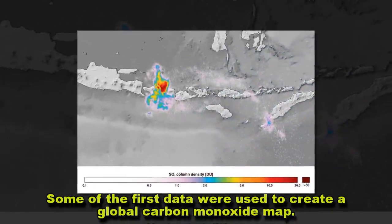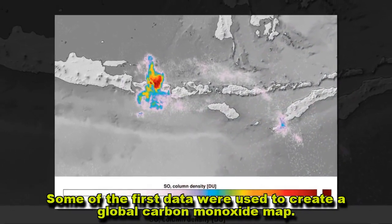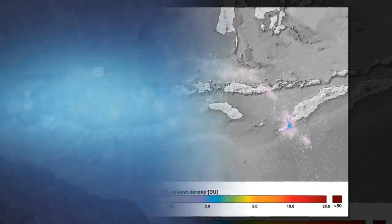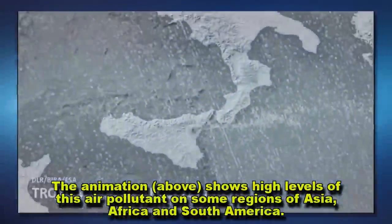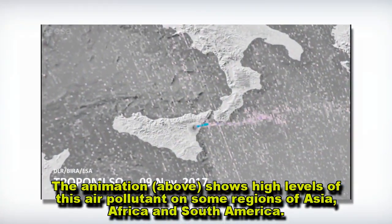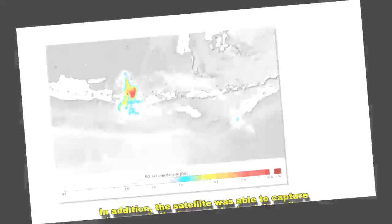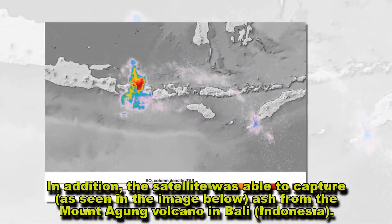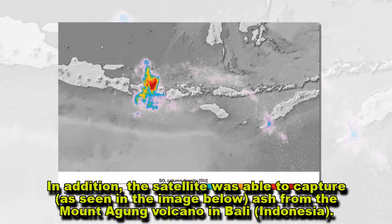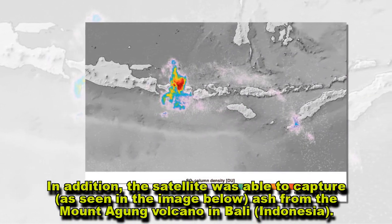Some of the first data were used to create a global carbon monoxide map. The animation, above, shows high levels of this air pollutant on some regions of Asia, Africa and South America. In addition, the satellite was able to capture, as seen in the image below, ash from the Mount Agung volcano in Bali, Indonesia.